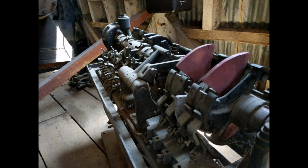I still don't know what this part is, though. I thought it looked pretty cool. Had some switches and motors on it.